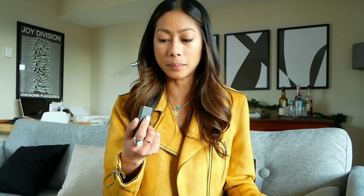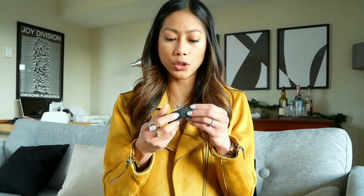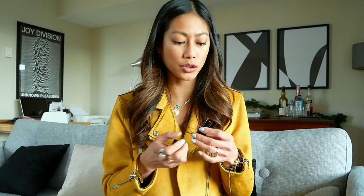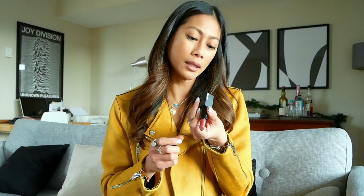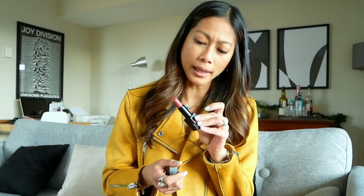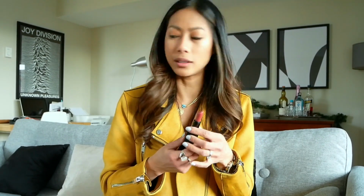The next product that I'll be talking about is a lipstick. Have you heard of the brand called Kosas? Because they're very popular right now. Sephora carries them, and I had already heard of Kosas before, but I just haven't tried any of their products. So I did get the lipstick in the shade Undone, which they describe as a pink nude, pink beige nude.